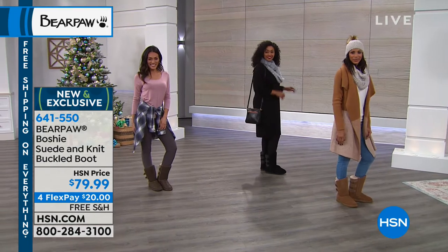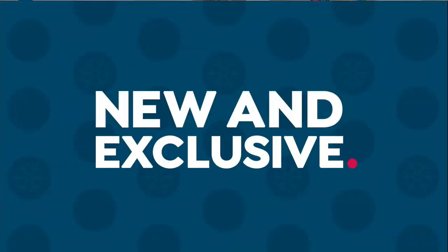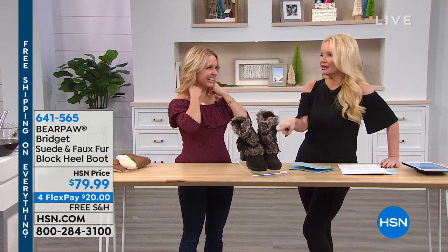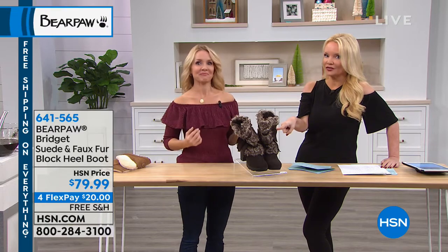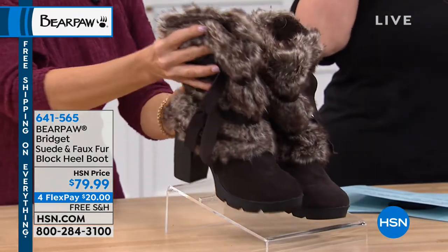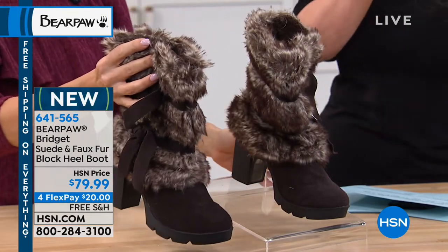Okay, we're moving on to my boot next, and I'm going to call it my boot because I will have this boot if we have one remaining in the size 7. It will be mine. We have 5 through 12, so we still have my 7, but I am predicting a complete sellout of this because you're wearing them and making them look amazing.